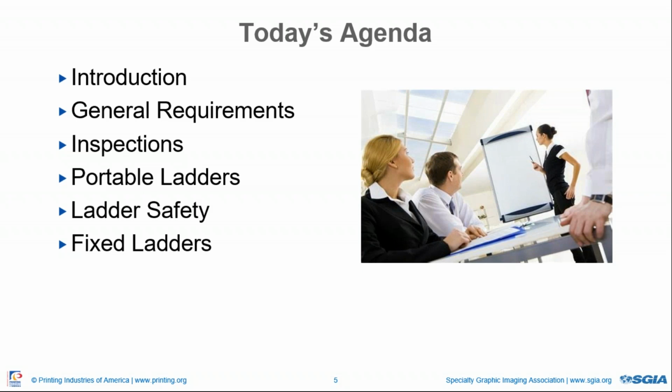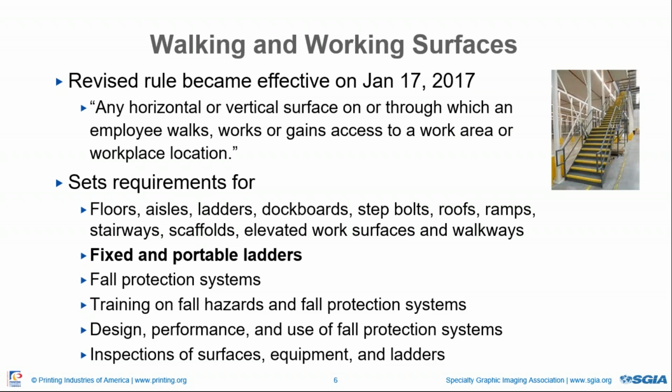So what we're going to do here is talk about the introduction, really what's driving why we're doing this, and that's primarily OSHA's changes to the regulations, which is the entire series we're doing. Some general requirements. We're going to look at inspections, a very important part of the change in the rules, and then we'll delve into portable ladders, which we'll be looking at also straight ladders as well as step ladders, and a little bit on ladder safety. This is clearly not going to be an exhaustive discussion, but key points on ladder safety. At the end, we'll talk about fixed ladders. In fact, we're getting more questions about fixed ladders from our members because of the focus that OSHA has on ladders in general.